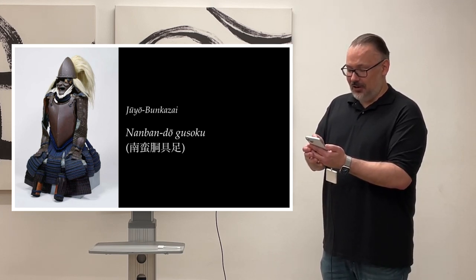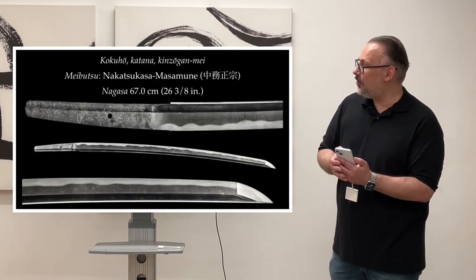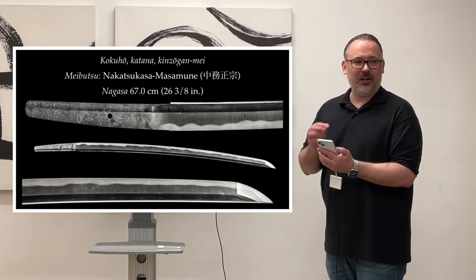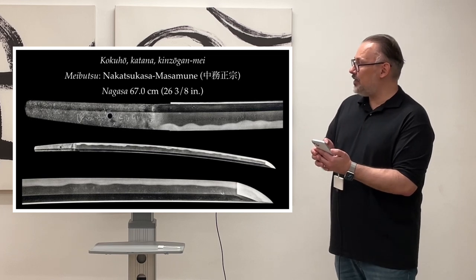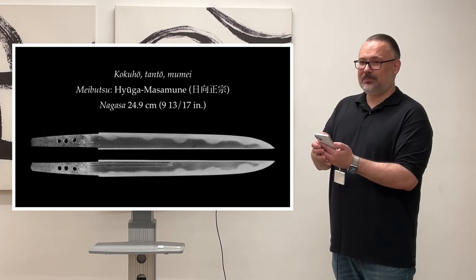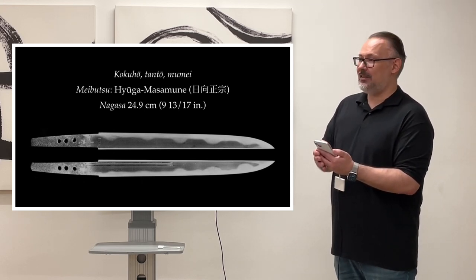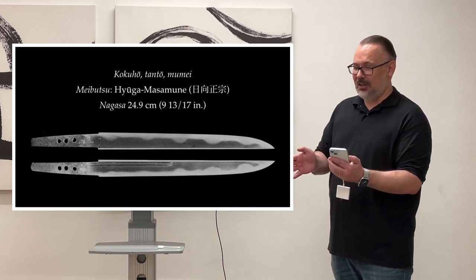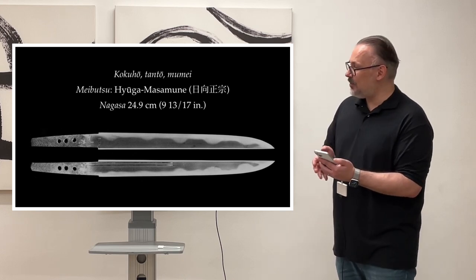And of course, they also had a lot of good blades. One of them was the Kokuho, the Nakatsukasa Masamune. That was also in the collection of the Honda we have seen before. This was on display, which was very nice to see. They had one more Masamune, the Hyuga Masamune. It is a tanto, which you have to see in hand. It looks very unimpressive in the case, a small little tanto in a big case, so you have to see it in hand. But it was there, and it was nice to see.